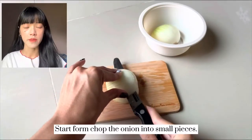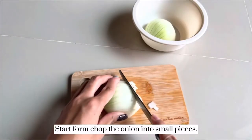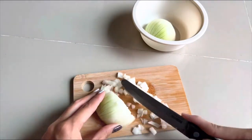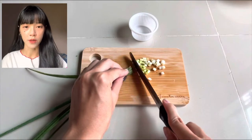Start from chopping the onion into small pieces. Chop the spring onion into small pieces.